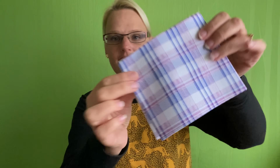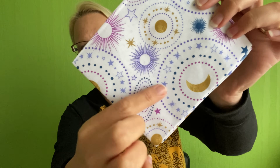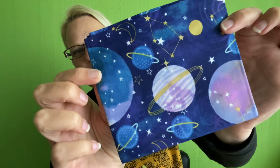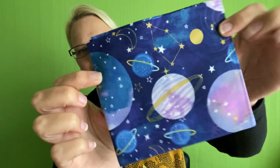Oh, these are beautiful, these fat quarters. We've got this lovely sort of tartan one. We've got this one on the white background with these suns and moons. Really, really pretty. A lovely sort of lilac with stars. And then this one's lovely, kind of blue background with these planets and these little star constellations and suns. Really, really pretty.